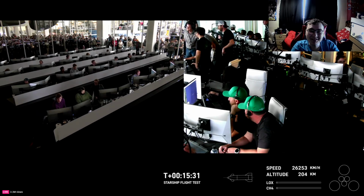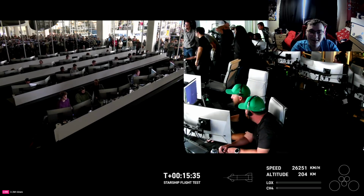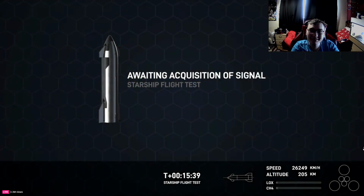Lots of happy faces in Starbase right now. I'd really like them to give us an update on how the ground infrastructure is looking, but we've got a bit of loss of signal right now from Starship, but we'll see what comes next.